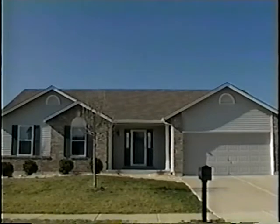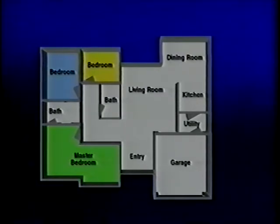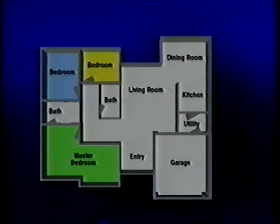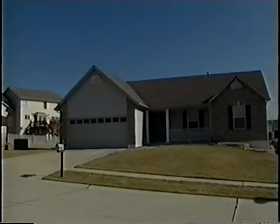Here's another example. In this home, the owners chose to create a master bedroom by removing a wall that separated 2 smaller bedrooms. Functionally, the home now has 3 bedrooms, one of which is a large master bedroom. So, a comparable replacement home needs to be basically the same size, but with 3 bedrooms, with 1 capable of serving as a master bedroom.